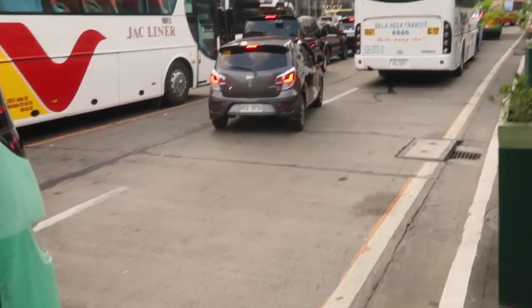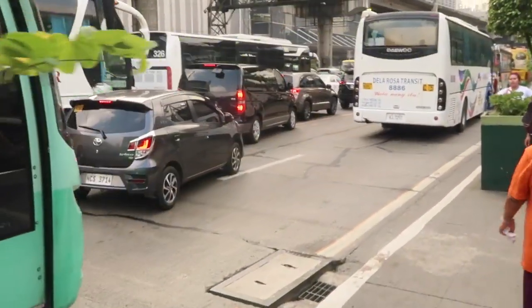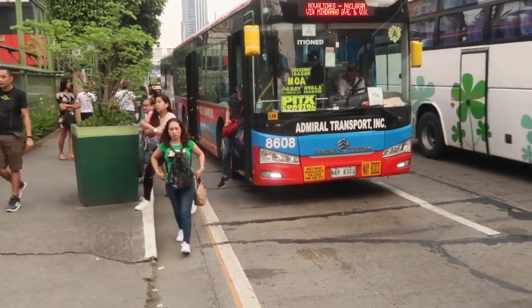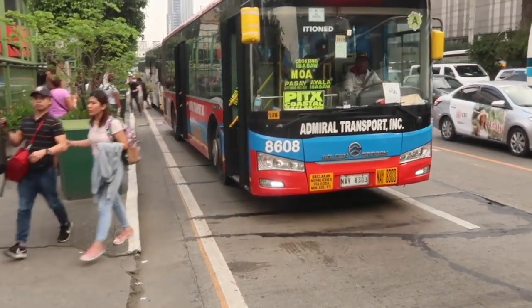And I was curious to see, is that Starex really going straight? No, he's not. You'll see he's trying to cut back into the private lanes. So really, using the yellow lane as an express lane. This bus hasn't even made an attempt to pull over to the side. Look at how much distance there is. And then a motorcycle comes along and crashes into them.